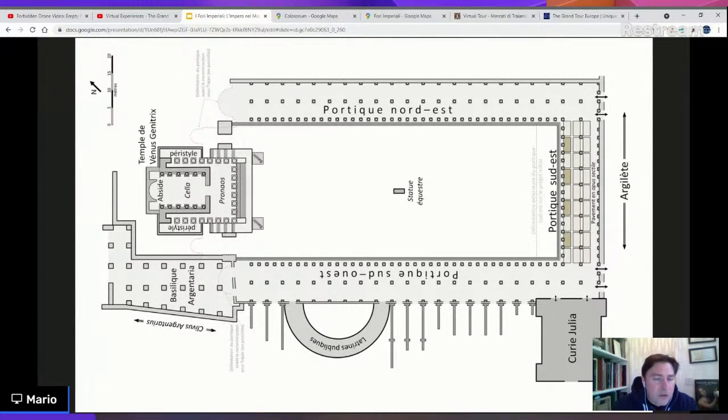as the gens Julia, the family of Caesar, had believed for long in this legend of their origins, that they were the descendants of the hero Aeneas, who escaped from the city of Troy. You remember the Trojan Horse and what happened to the city of Troy, destroyed by the Greeks. And one of these heroes, Aeneas, escaped the destruction of Troy and brought his son and his father to a new land nearby, in the region of Rome, in Latium, long before Rome was even established. His descendants were Romulus and Remus, who established Rome, and he is also one of the ancestors of the Julius Caesar family, gens Julia.